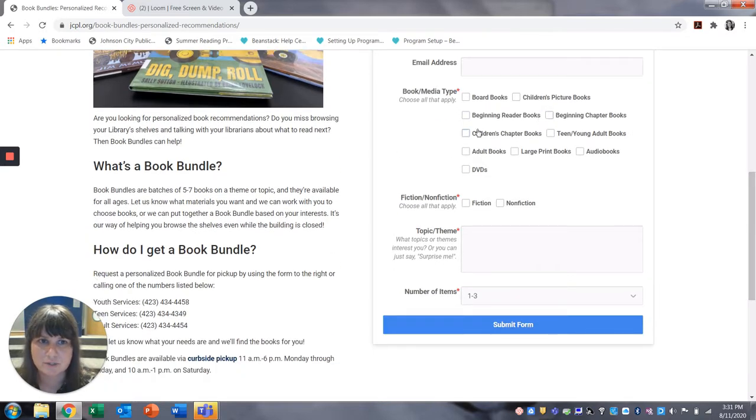So if you want some chapter books, if you want some picture books, if you want audiobooks that you can listen to, whatever it is you're looking for, you'll select that. You're going to choose if you want fiction or nonfiction. You can choose both. If you're doing research on a topic, though, you're probably going to pick nonfiction because that means that you're looking for books with real facts in them.